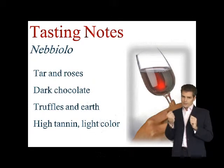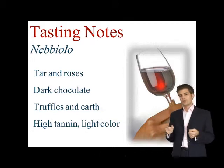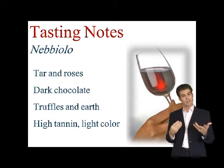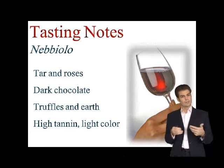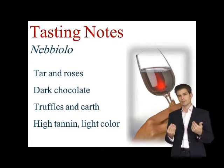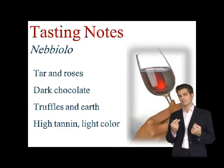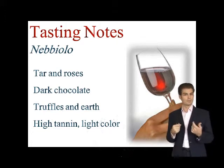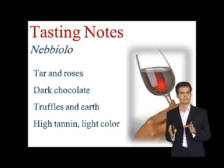So what would you expect in the glass? So I mentioned tar and roses. Also think dark chocolate, think truffles and earth. Here, certainly think high tannin. This is a wine that if it hasn't aged for about 10 years in the bottle, then it's probably too young to drink. Or let's put it this way, it would be a shame to drink it. It won't be as open as it will be later. It will later form more layers of complexity, but it will have a very big tannic mouth-drying effect because it's a bit too young for that type of wine.